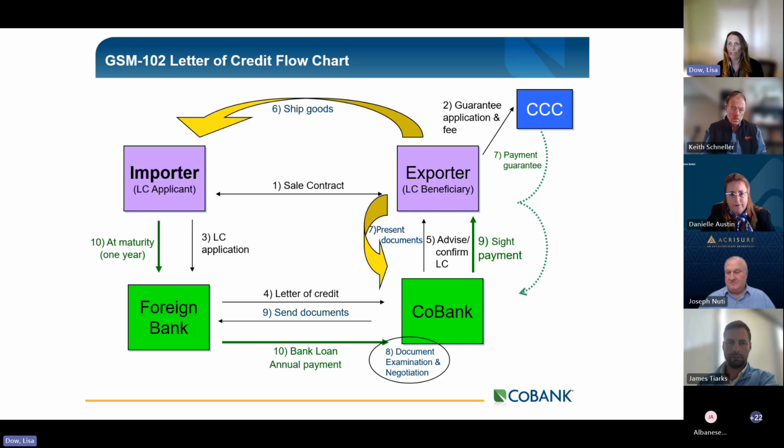U.S. financing bank. So, like I said, we are one of the leading providers of financing under the GSM program for the exporters.